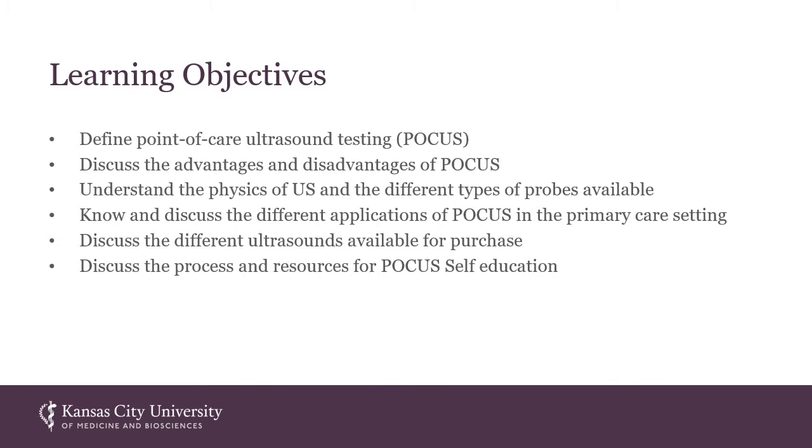I hope to accomplish several things with this talk. First, I want to define point-of-care ultrasound testing for you. Next, I want to discuss the advantages and disadvantages of point-of-care ultrasound. Third, I'd like to spend some time discussing the physics of ultrasound and the types of probes available. Next, we will talk about the different applications of point-of-care ultrasound in the primary care setting. We will then discuss the different ultrasounds available for purchase. And finally, we'll discuss the resources available for point-of-care ultrasound education.